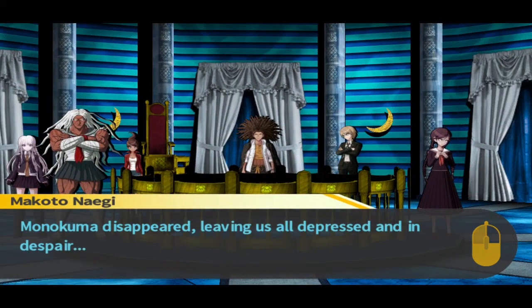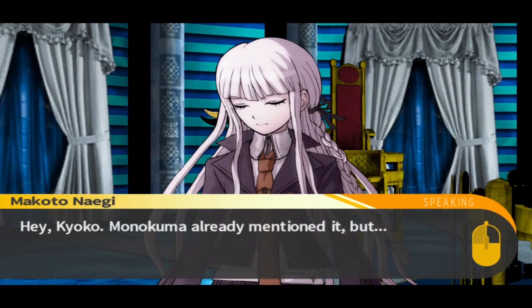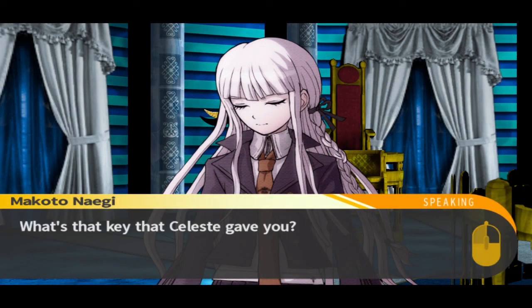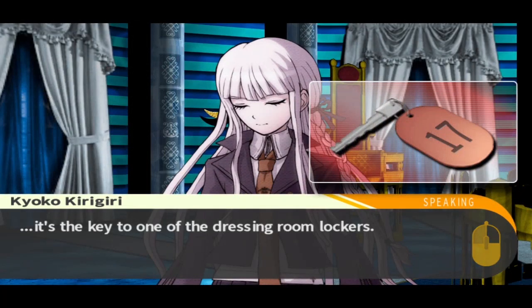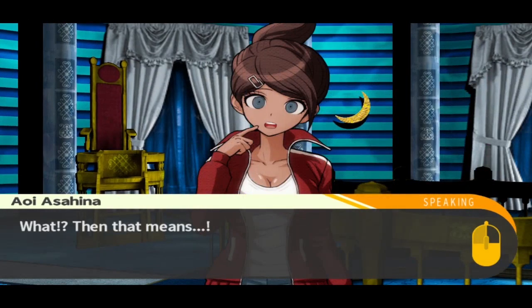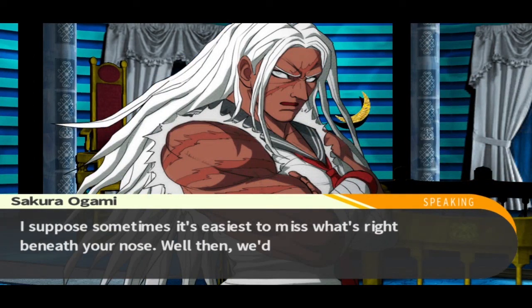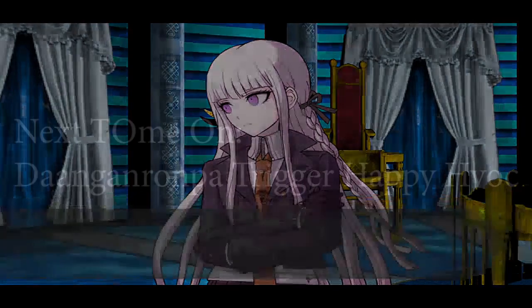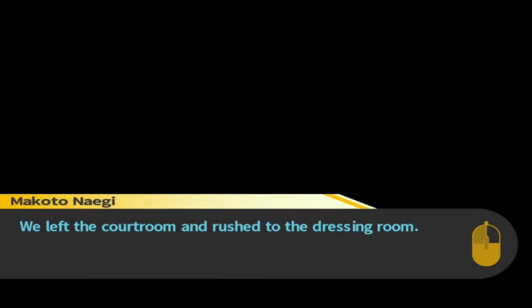Monokuma disappeared, leaving us all depressed and in despair. Although it wasn't all despair, there was one small hope. Hey Kyoko, Monokuma already mentioned it, but what's the key that Celeste gave you? Most likely, it's a key to one of the dressing room lockers. Huh? Then that means... Celeste probably hid it in there. I suppose sometimes it's easiest to miss what's right beneath your nose. Well then, we'd better go check. Indeed. Good idea. Next time on Danganronpa, Trigger Happy Havoc. We left the courtroom and rushed to the dressing room.